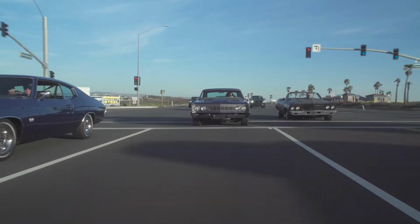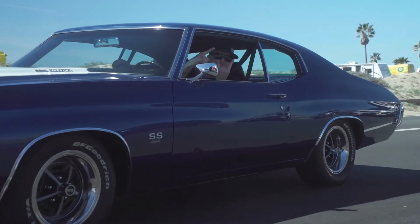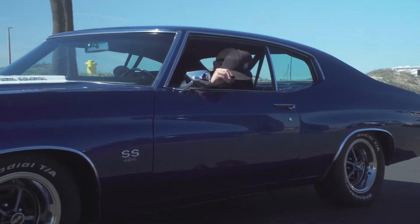Well, it looks like today's gonna be nothing but Chevelles, because I just got a call from my buddy Brian. He's the head of Surf City Classics. They got a bunch of Chevelles getting ready to cruise around down in Newport Beach. So I think I'm gonna hop in our '67 that we've got here.